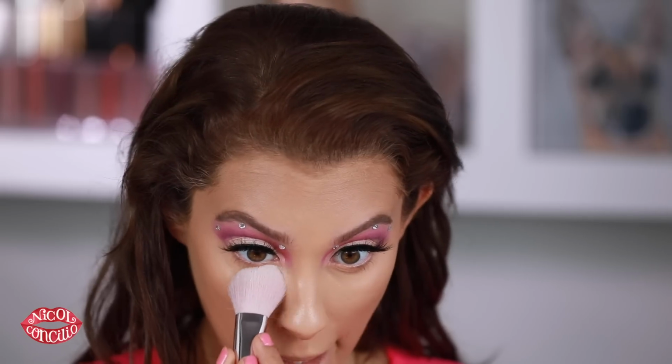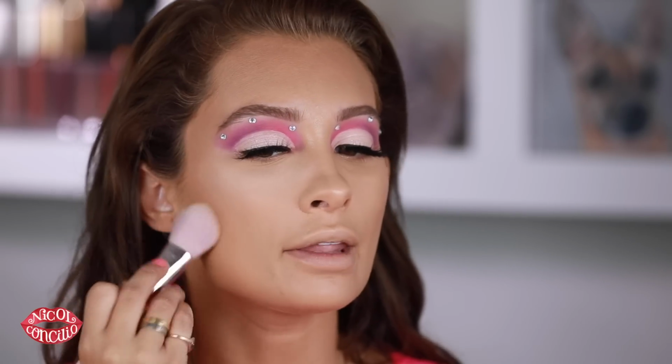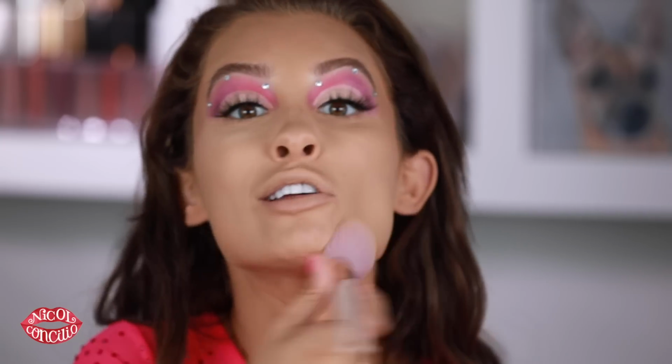And so basically, I'm gonna blend out any creasing that may have formed and go right on in and set this bish. Just like so. And then blend whatever we got left into the face. And then any excess residue, like powder you guys can see, I'm gonna be taking the setting brush from Fenty, and I'm just gonna be kind of dusting everything into the skin like so.